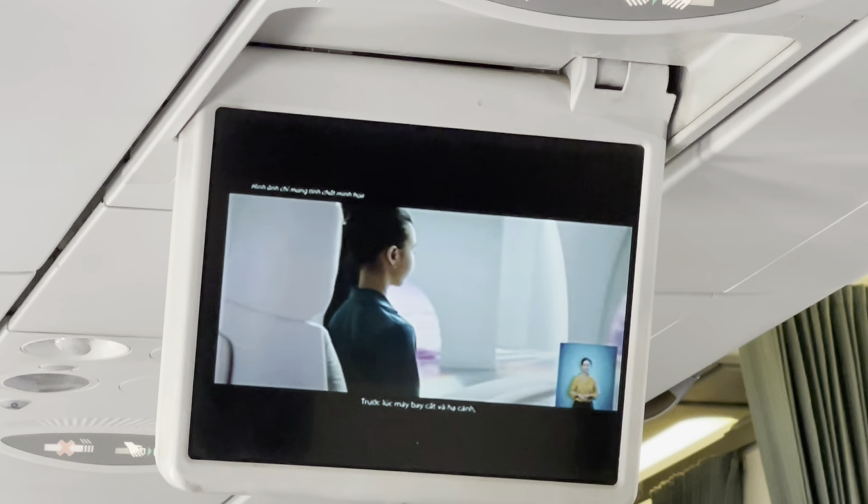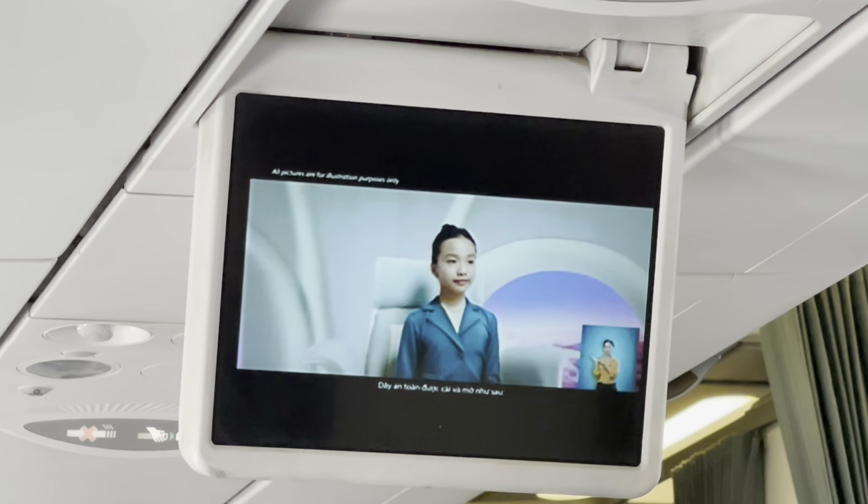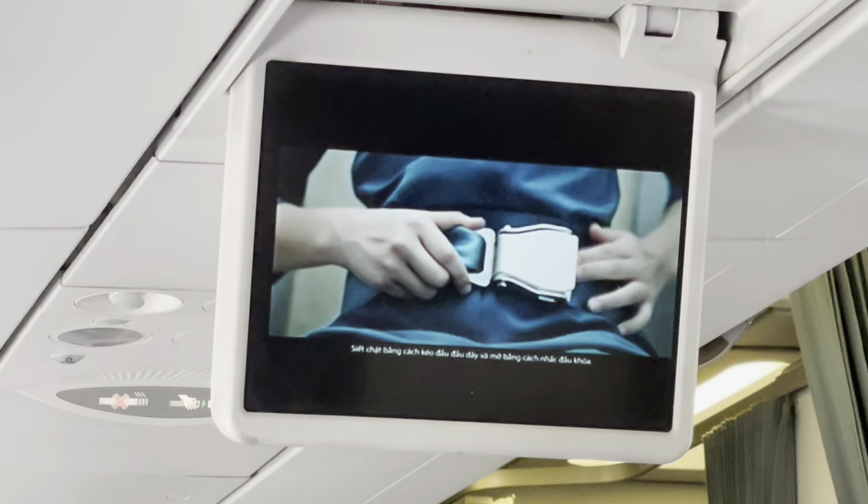For your own safety, we recommend that you keep your seatbelt fastened throughout the flight. Your seatbelt fastens like this, tightened by pulling the strap and unfastened by lifting the buckle.